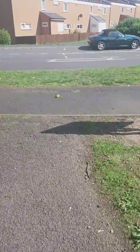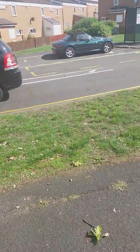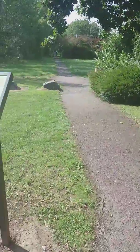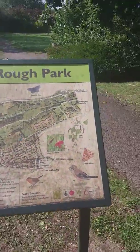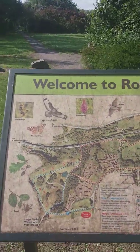If you walk around the Woodside Perimeter, or Woodside Avenue as you want to call it, just up above the Woodside allotments, you will come to this entrance. And that is the way we've just walked. And here's the sign saying, "Welcome to Rough Park."